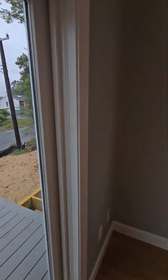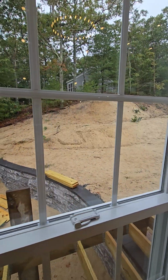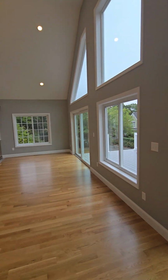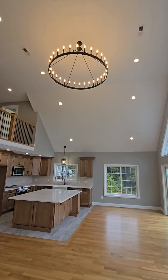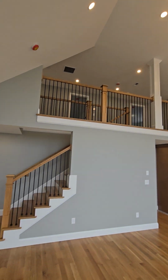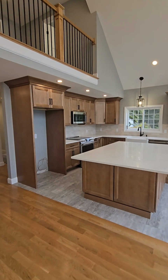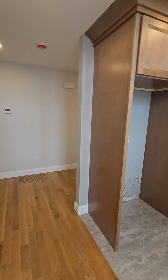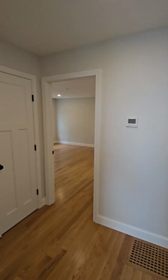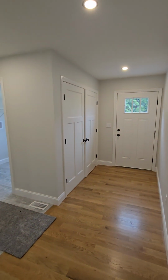Side platform goes all the way over into the side yard. Easy access. Main entrance.